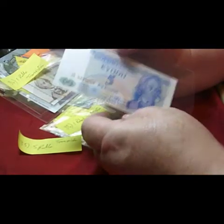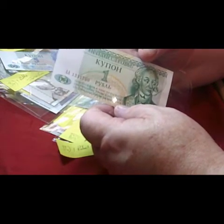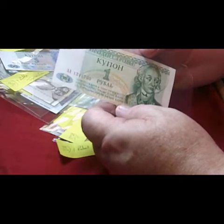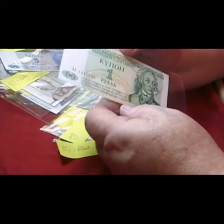So that's the 5 ruble note. We have one more 1 ruble note, which is a slightly different date. It's an earlier note. The first 1 ruble note, which is the brown one, was from 2007. This one again is from 1994. Again, it shows our friend General Alexander Vasilievich. Okay, I won't try that again.